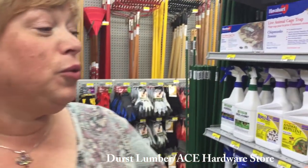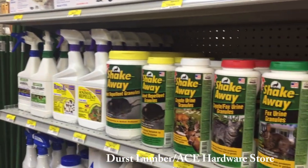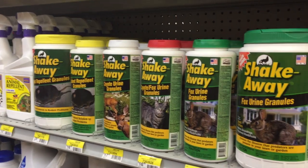Once you realize you have a rat problem, set out some reliable traps. We prefer snap traps. You can get them at any local hardware store, and peanut butter is our choice of bait. If you're squeamish like I am regarding setting traps, there is a line of deterrents that you can use. It creates the illusion that predators are present in your lawn or garden.